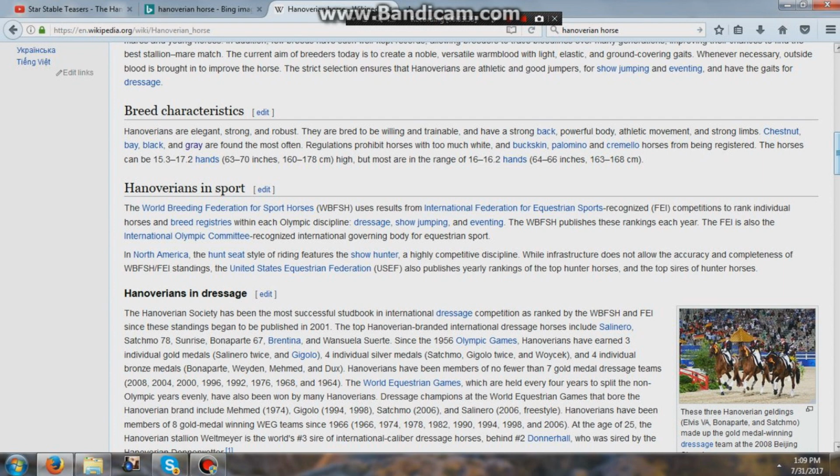So let's see what we can expect from the Hanoverian horses. They come in chestnut, bay, black, and gray as the most found. However, the regulations prohibit horses with too much white, buckskin, palomino, and cremello. Now see, this is where it gets kind of difficult, because the too much white, the buckskin, the palomino, the cremello probably isn't going to be added. It's just probably not going to happen. We're probably only going to see the chestnut, the bay, the black, and the gray.